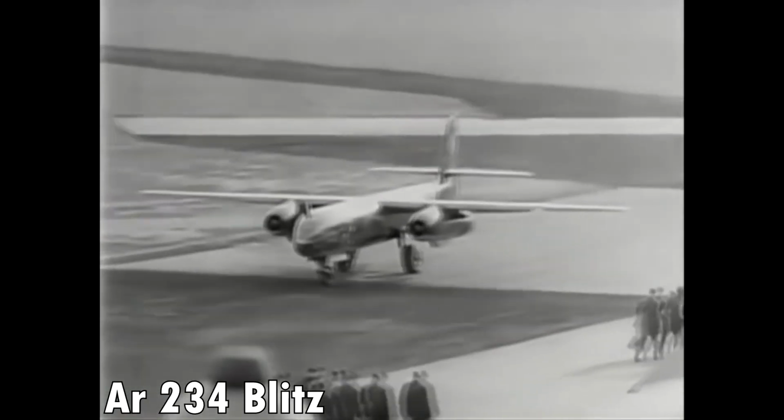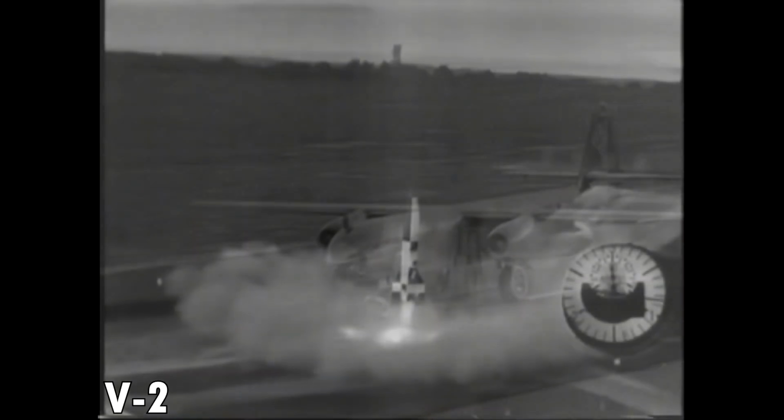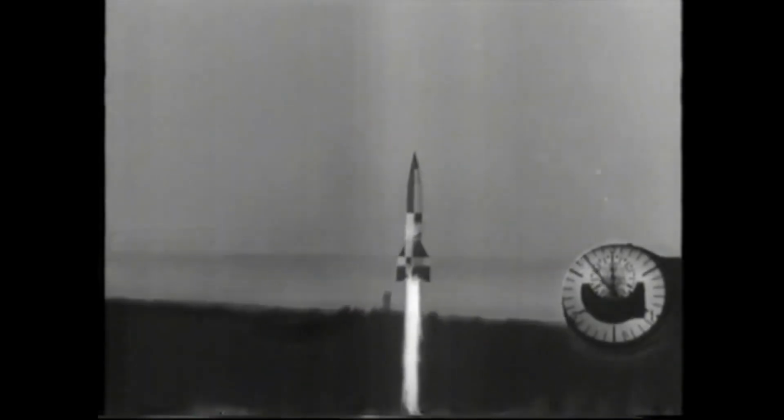German World War II superweapons. People can't get enough of them. The History Channel certainly couldn't back in the early 2000s. Throughout World War II, Germany built some of the biggest weapon systems that the world has ever seen.